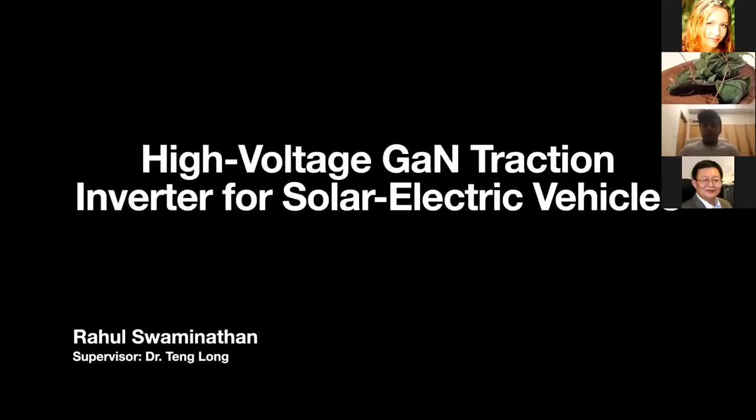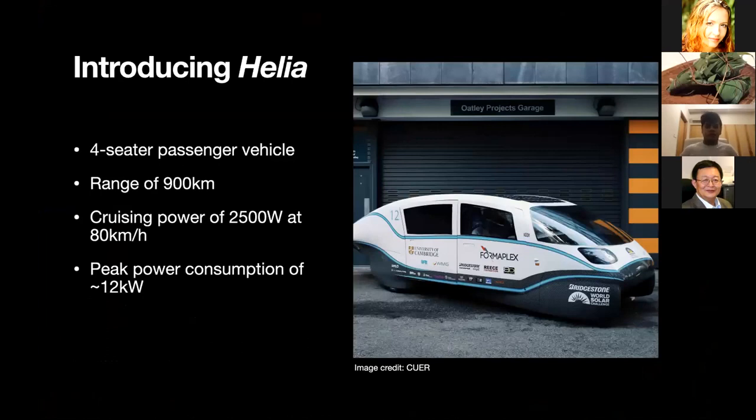My project was on building a high voltage gallium nitride traction inverter for solar electric vehicles. To introduce the project, I'm going to show you Helia, which is this vehicle that Cambridge University Eco Racing built in 2019. Helia is a 4-seater passenger electric vehicle, has a range of 900 kilometers on a full charge, and most importantly, has a cruising power of just 2,500 watts at highway speeds of 80 kilometers per hour.